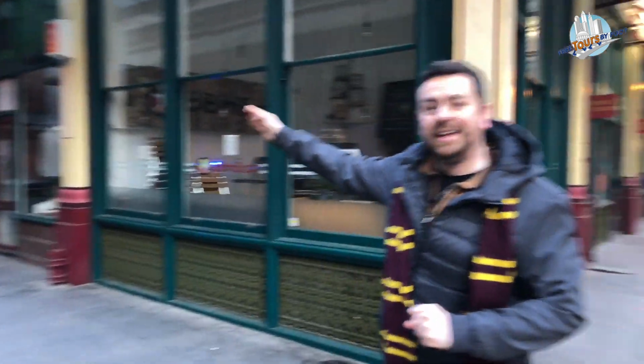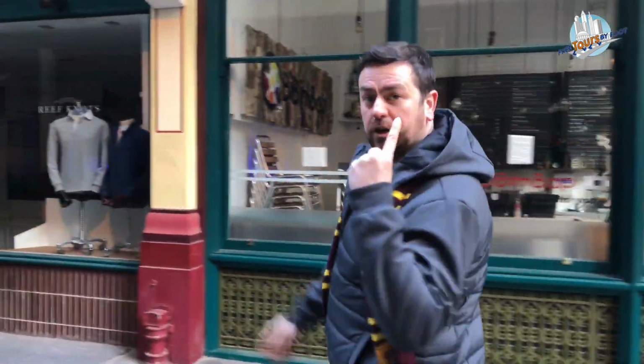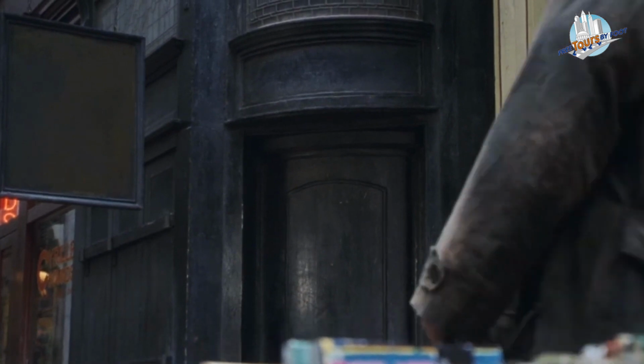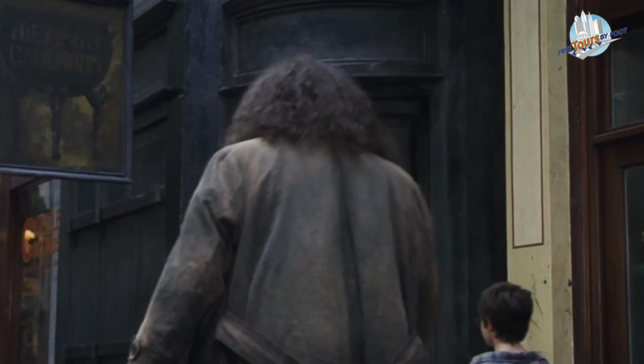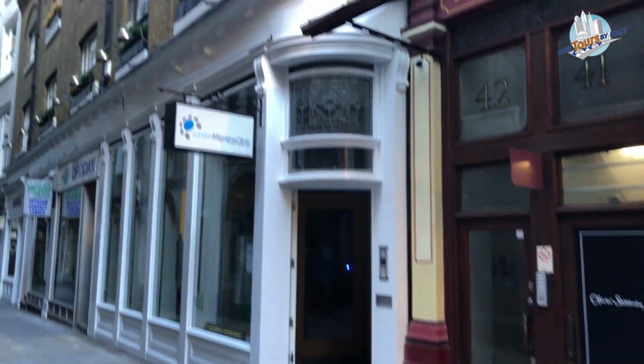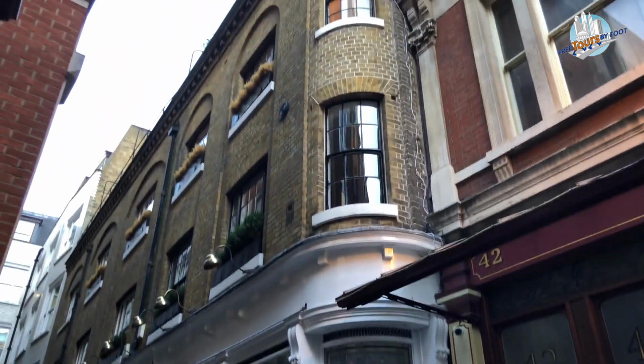This white building is the original Leaky Cauldron, used again for movie number 1 and movie number 2. Harry and Hagrid walk through this door, heading into the bar, heading towards Diagon Alley. They go 3 up, 3 across on the wall, and it opens up.